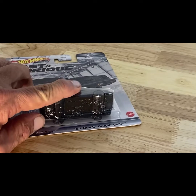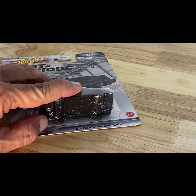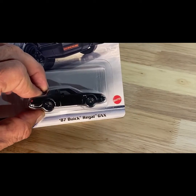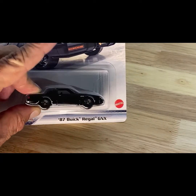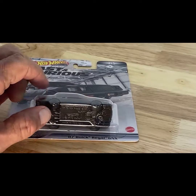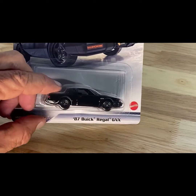Every starter motor that is put into a car to this day pays a royalty, or a patent for patent use, to the Delco family for the use of the starter. And you say, well, how does a car start with no starter? Well, that's a really good question.